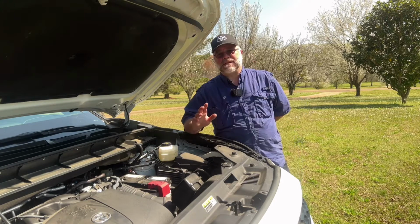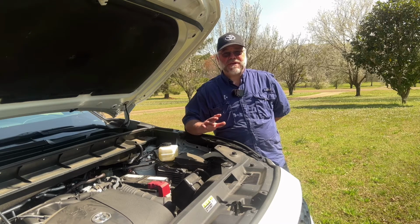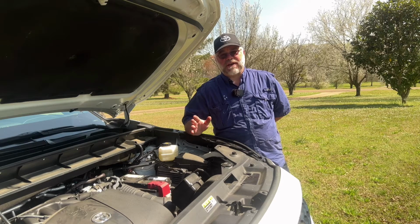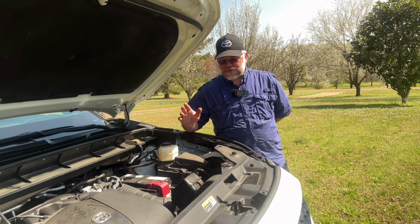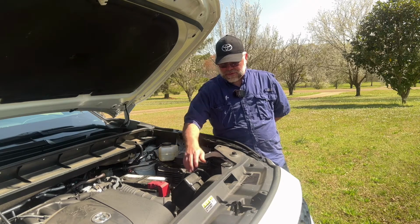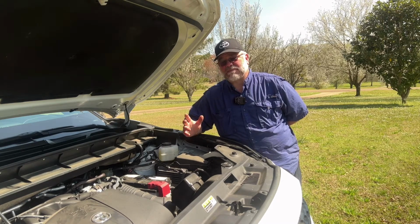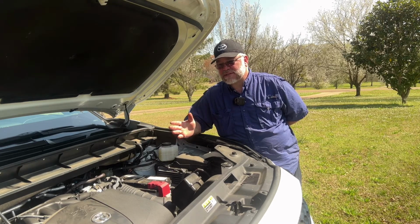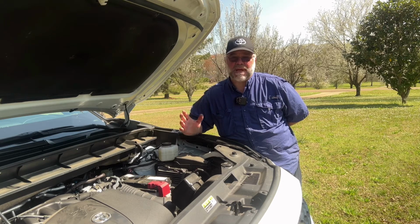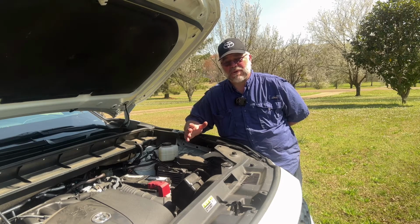Now, I will say this. If you are on dirt roads and driving in off-road type conditions, yes, it's probably a good idea to cut that time in half and go to once a year, every, say, 15,000 miles, in order to maintain proper airflow through your air filter. All an engine is basically is a big air pump, and it requires the right flow of air to mix with the right amount of gas in order to achieve the most efficient burn. So you want to make sure that your air filter is serviced correctly.